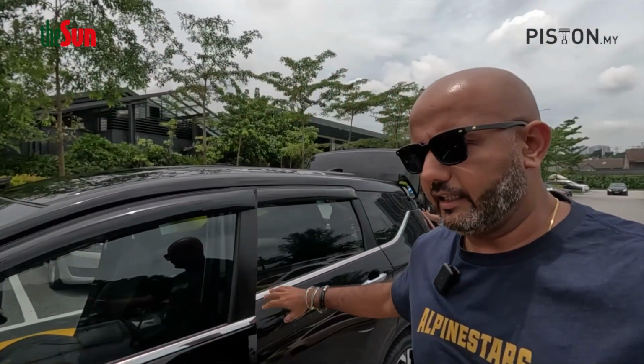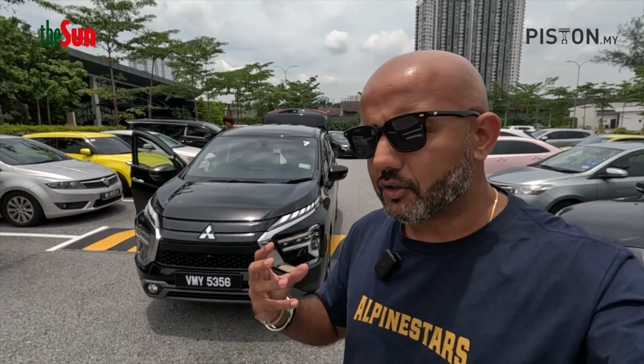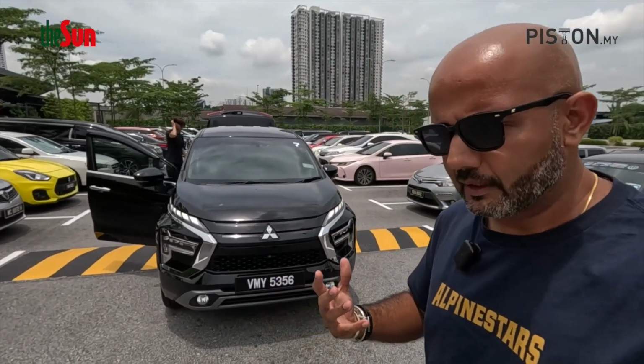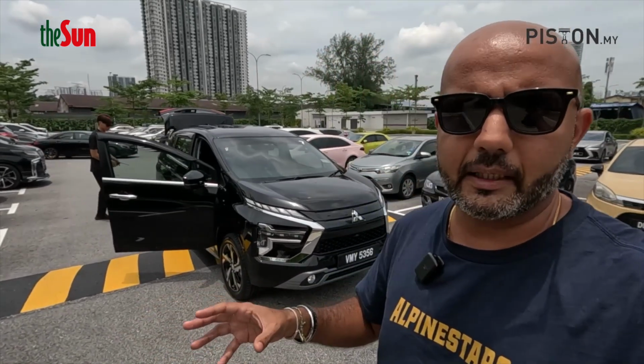So that's that then guys, the new Mitsubishi XPander. A couple of 100 kilometers with it from KL to Melaka and back was a perfect opportunity to actually have a feel for what it offers. And it offers everything that is good in motoring: reliability, practicality, comfort, some levels of safety. So what else could you want in a car, especially for a 7-seater? So in my books, I think Mitsubishi has done it again with the XPander, no doubt.